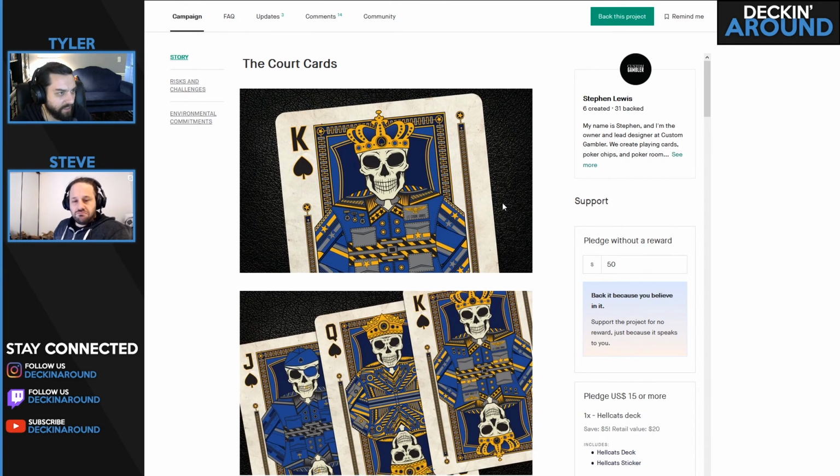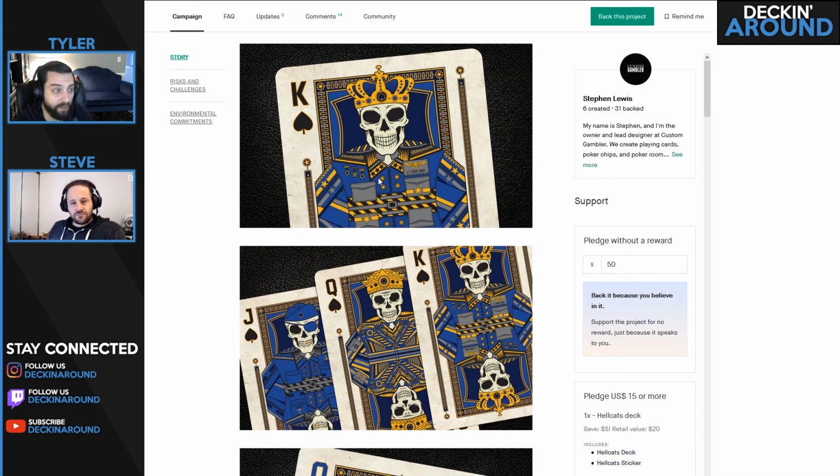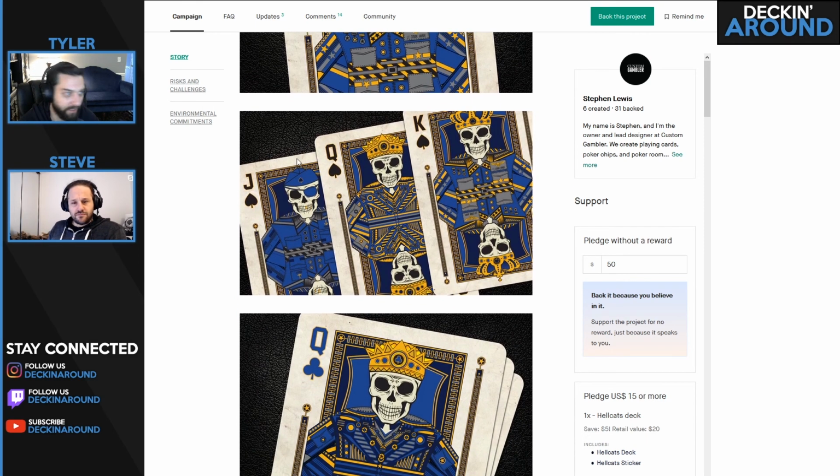I have to say, I think the crowns with the military uniform to me is a little disjointed. Military related hats would have made a lot more sense there, but otherwise that's probably my biggest qualm with this deck. Like again, the Jack does it perfect. The King and the Queen to me is a little out of place, whereas the Jack I think fits perfectly.